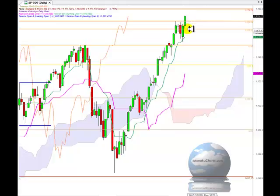If this market does come off, then we would expect to find support down around the Tenkan-sen, which is at 1156, and that's also pointing up fairly sharply, reflecting the strong upside momentum. We can see here previously that the market found support there at the previous candle, so we could expect the market to find support there if it does come off.